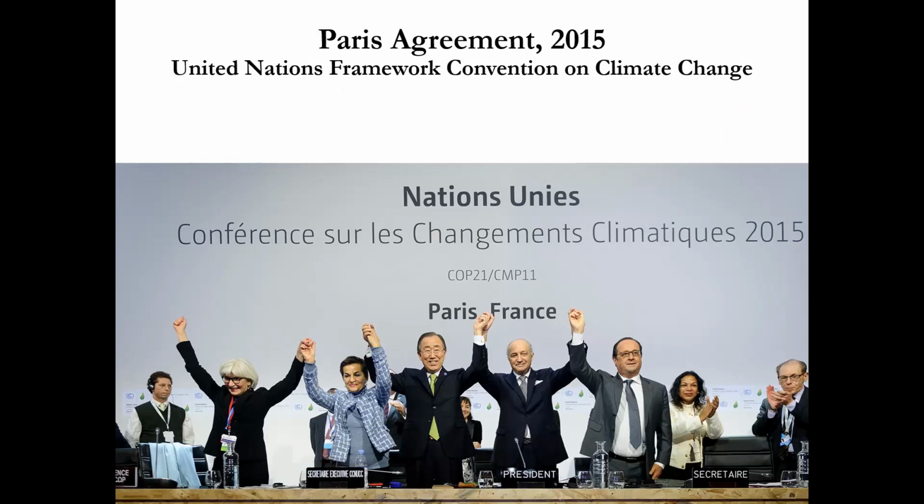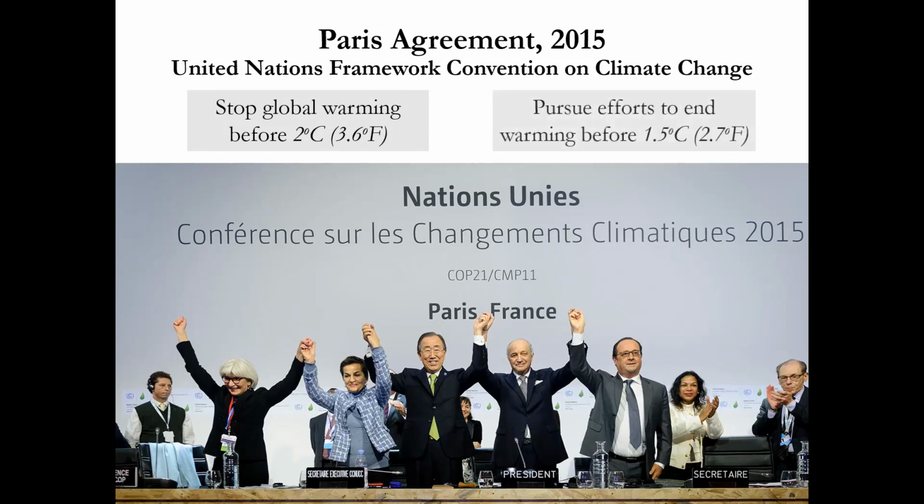So in response to all this, the United Nations has created a division called the Framework Convention on Climate Change. They hold annual meetings called COPs, Conferences of Parties. The COP in 2015 was held in Paris, and significantly at this time, eventually all of the world's nations signed on to a charter agreeing to reduce their emissions sufficiently to stop warming before it reaches 2 degrees Celsius. And at the urging of the small island nations of the world, they also signed on to a pledge to pursue efforts to end warming before 1.5 degrees Celsius.